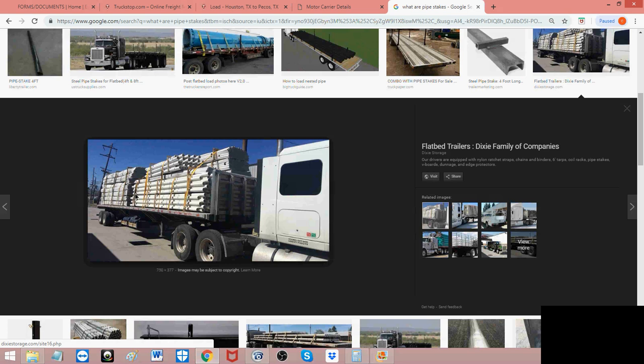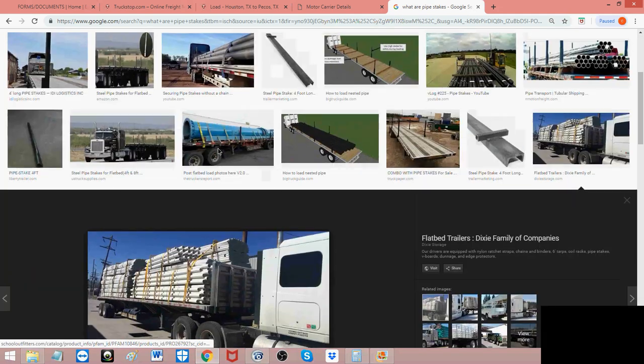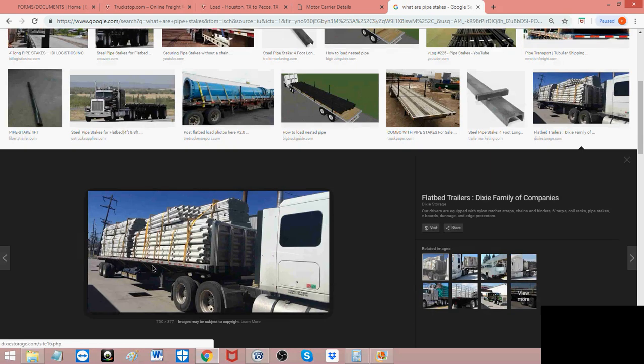So he needs 1, 2, 3, 4, 5, 6, 7, 8, 9, 10 straps for this load. Strap it in, ratchet it in. If you notice there, I don't see any pipe stakes on this one, but that's fine. Any questions about that? These are just accessories that are needed with flatbed loads. You're going to need pipe stakes. You're going to need dunnage, the 2x4 blocks, and chains and binders and tarps. And in some cases, if you're going on construction sites or military bases, you may need what's called PPE, personal protective equipment.